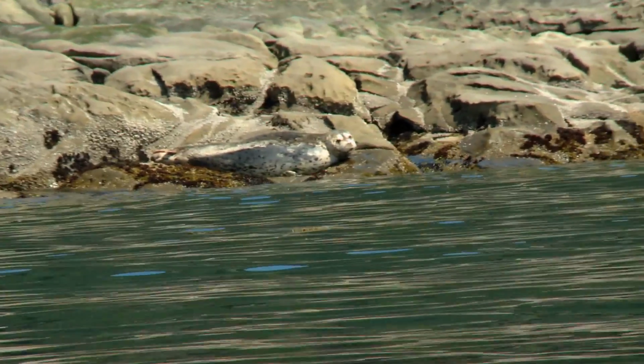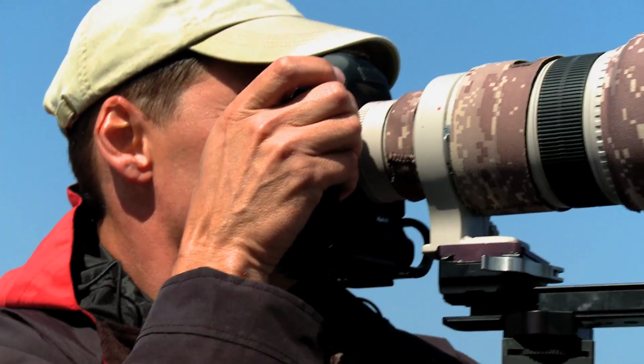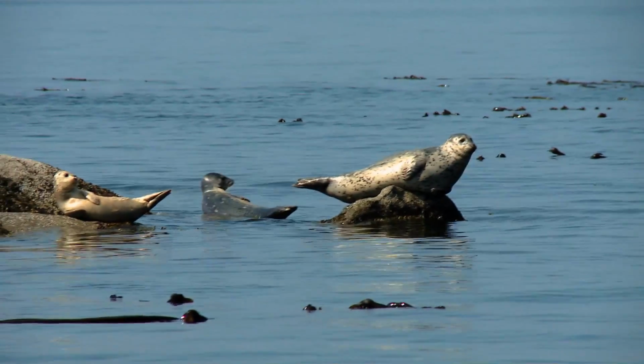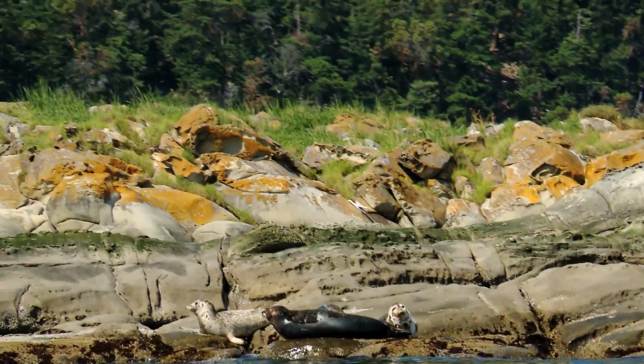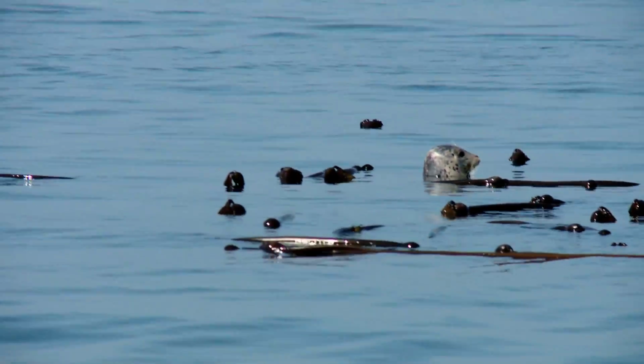That white and black one is looking straight at me. Yeah. They look so awkward when they're sitting on the rocks. It looks like it cannot be comfortable. Yeah, I know. But they're having a good time up there, just laying in the sun. Yep. We've got some pups over here in the kelp bed.